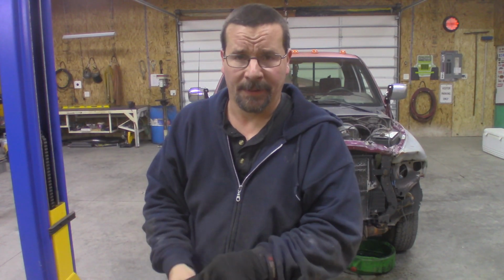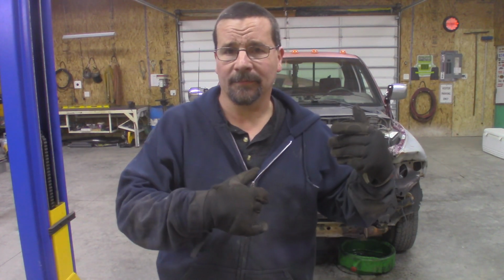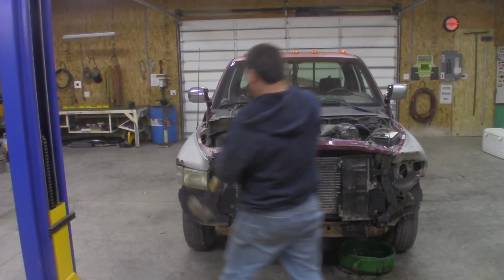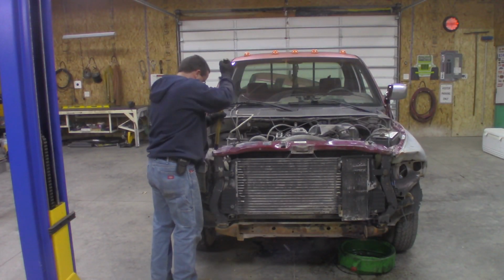Okay, we had a slight interruption there. Rocket Man decided it was time to come get his Cherokee. So, we got that loaded onto the trailer and dodged back in the shop, back to the carnage.